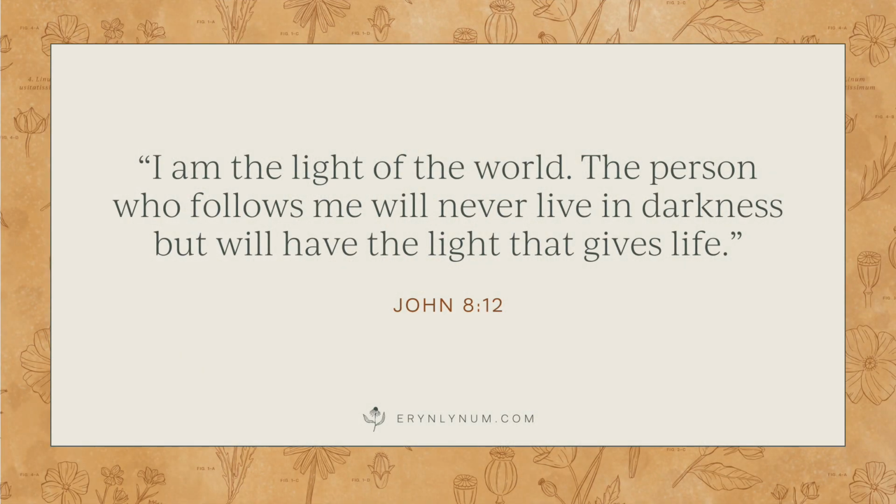In John 8:12, Jesus said, "I am the light of the world. The person who follows me will never live in darkness, but will have the light that gives life." So let's keep getting into God's Word and exploring His wonder-filled world. Let's keep spending time in prayer and shining God's light in this world.